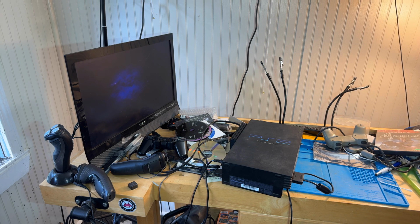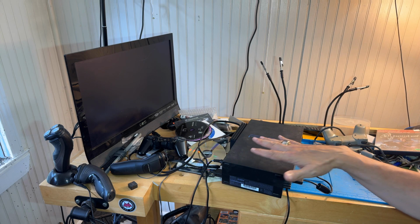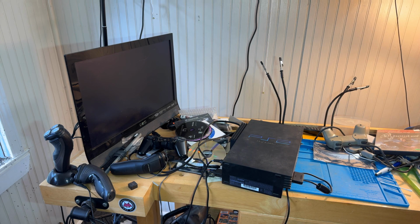So maybe I'll get lucky and it'll just play. But if it doesn't, I have a trick that I do. I take it apart and I clean the lens, and a lot of times that is all that is needed and it works fine. And that may be what I need to do to this one. So, oh, there we go. Look at that.